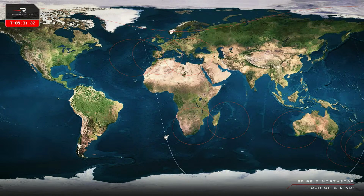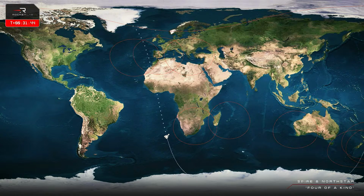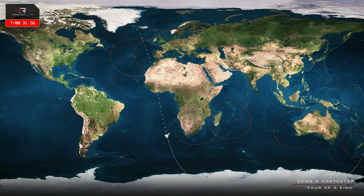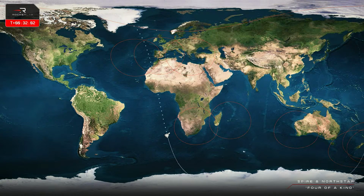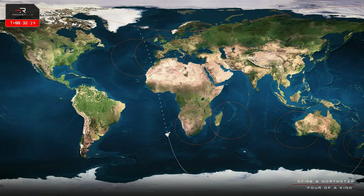Curie catalyst heater scheduled to enable. And this is recovery. We have visual confirmation that the stage is intact and floating happily.